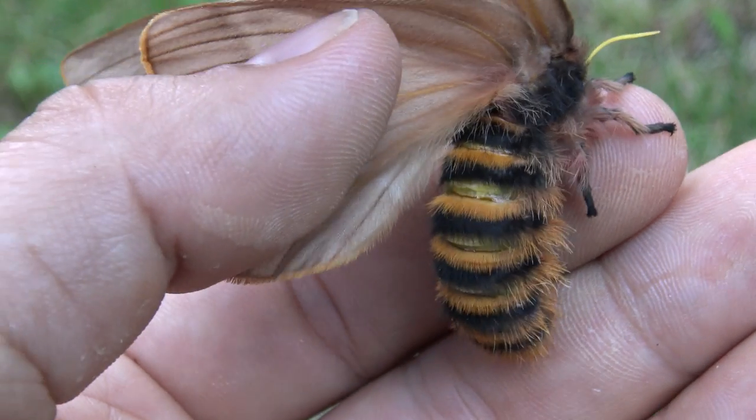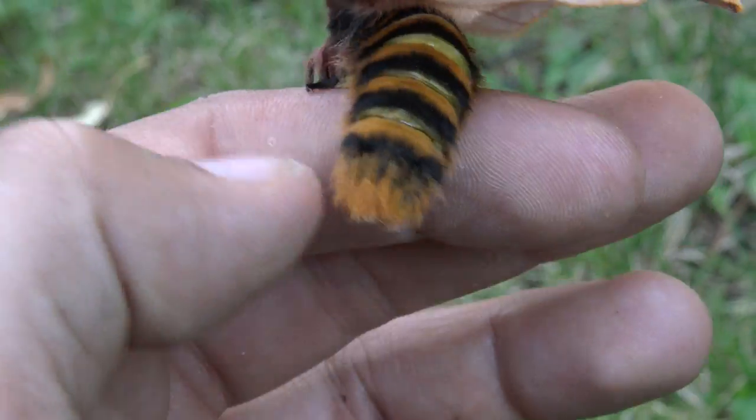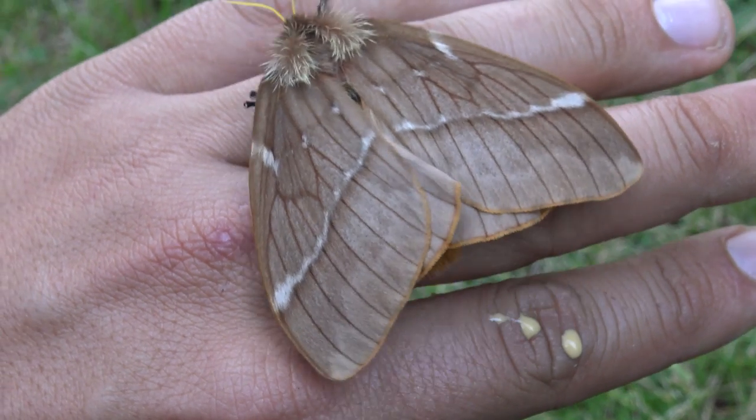One thing that's really cool though is their abdomen. They don't show it very much, but their abdomen is bright yellow and red like a wasp. Oh.